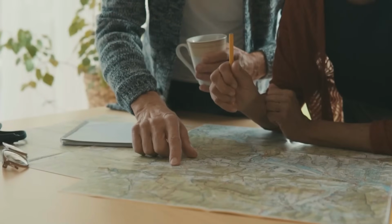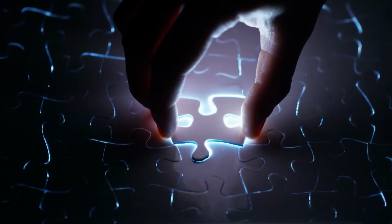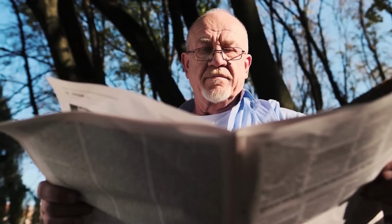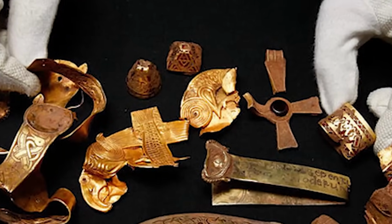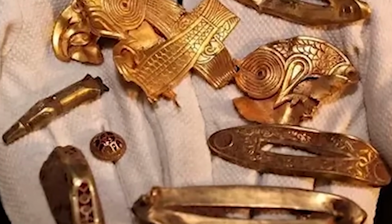Imagine them mapping out every inch of the field, treating each piece they find like a piece of a giant, precious puzzle, and the picture they're putting together is nothing short of extraordinary. Now, here's where it gets really interesting. They find over 3,500 items, that's right, 3,500 pieces of Anglo-Saxon gold and silver. It's like they've stumbled into an ancient warrior's dream stash.